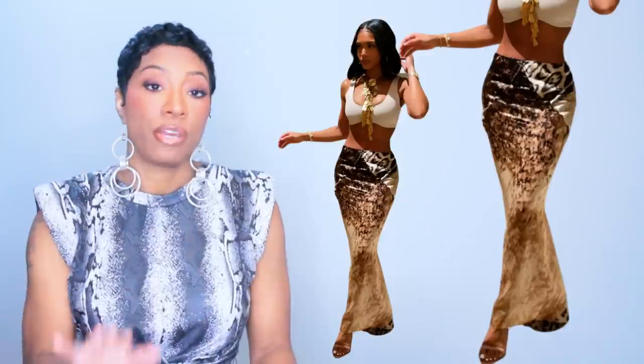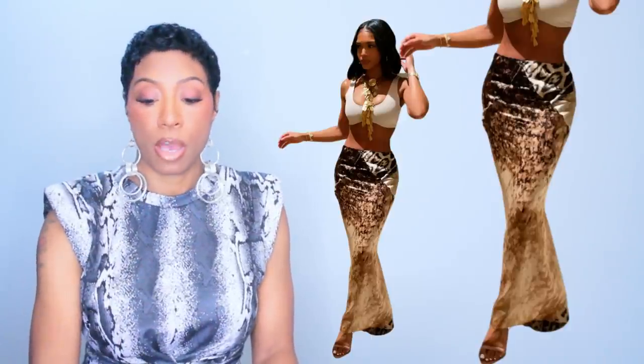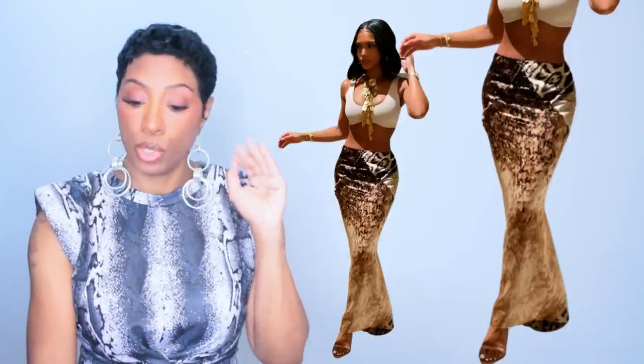Girl, depending on how many people on your committee, you can make your choice accordingly. I love this one. I'll probably go with this top over the last one, but they both absolutely work. We love this. Now for the skirt, this is the part that almost made me cry. We're gonna walk through it.